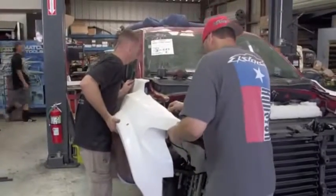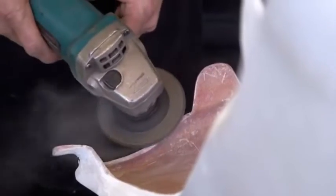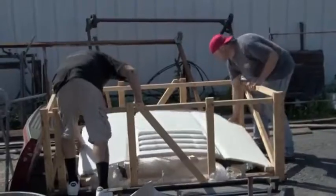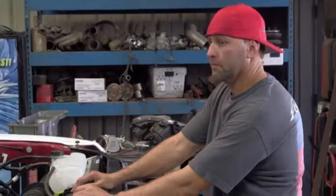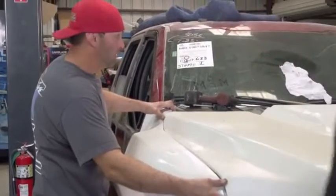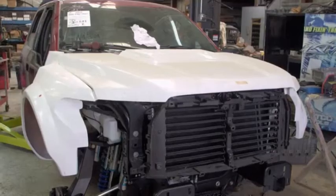Boy, look at that. That's 100% better right there. Let's grab the hood. Let's do it. Here we go. This thing is gonna be a feast. Yeah, it's gonna look real cool.